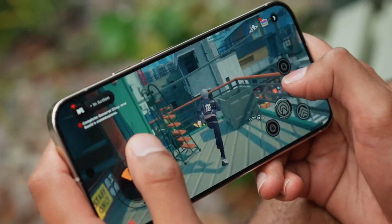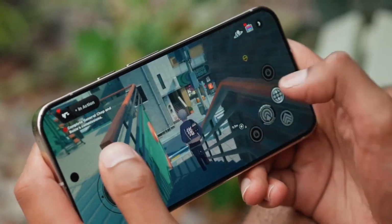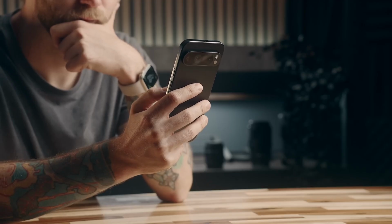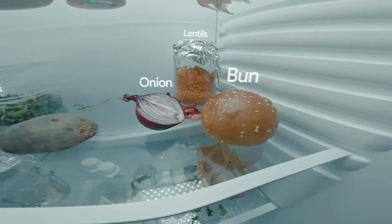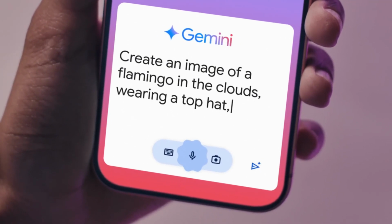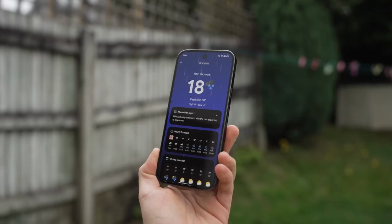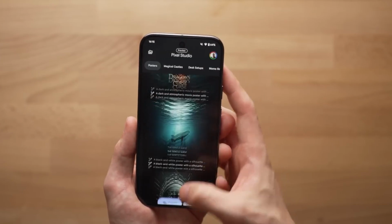The true power of the Tensor G4 chip lies in its software capabilities. This chip is a testament to the power of Google's Gemini AI. Gemini Assistant, with its new Gemini Live feature, offers a more human-like interaction and is capable of engaging in natural conversations. The Pixel Studio app allows users to generate creative images using text prompts, though it currently has limitations in generating images of people. The Pixel Weather app has also been enhanced with AI-generated weather reports and customizable widgets.